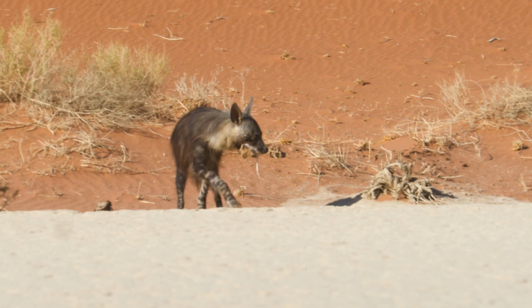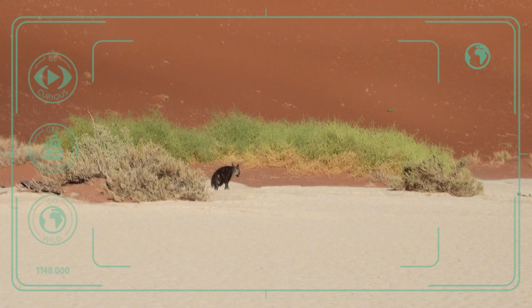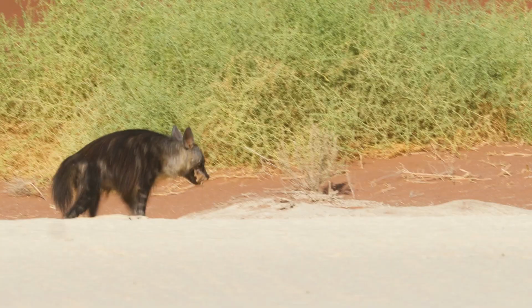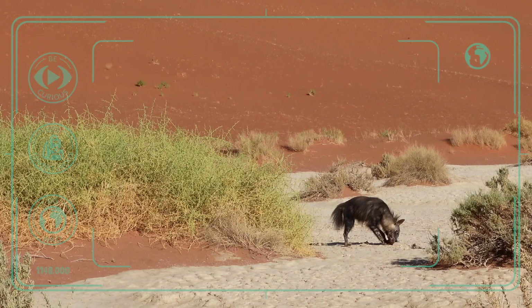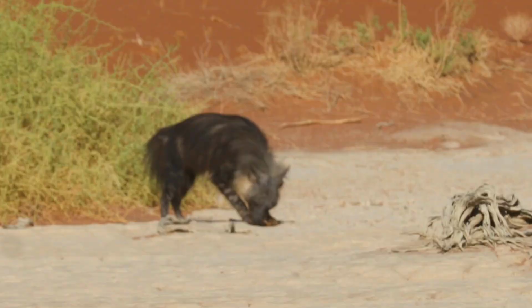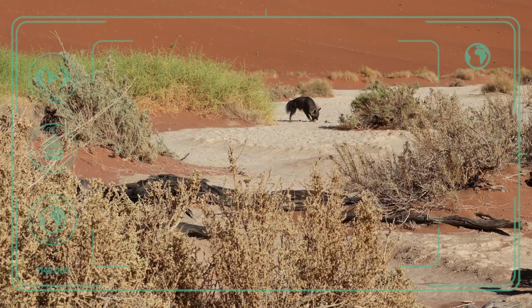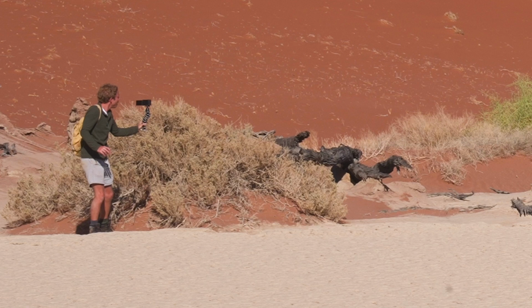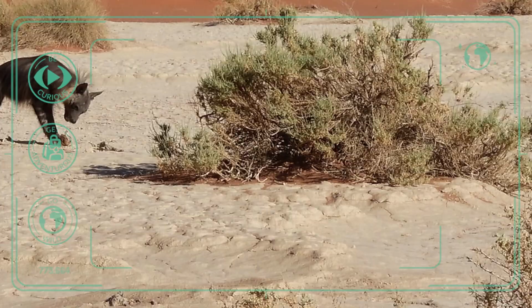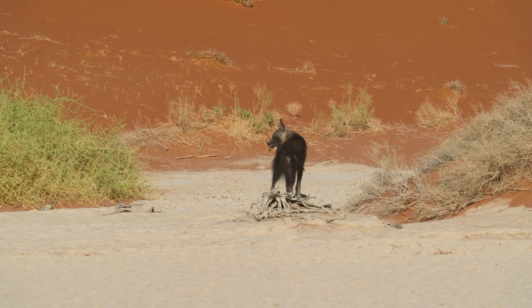Oh, he's on the move. Probably as far as I think I'm going to push it. Let's get on the warm up, and I'm going to back away. But there you go, the brown hyena out here in the Dead Vlei of these sand dunes. Woohoo! Yes! Off he goes. He's starting to warm up, so he's going to go and find a cool area now.